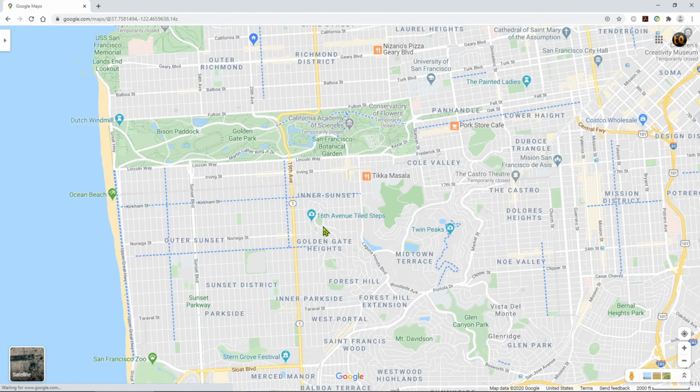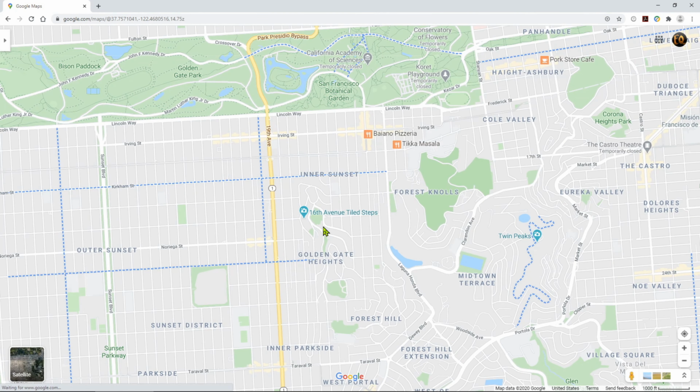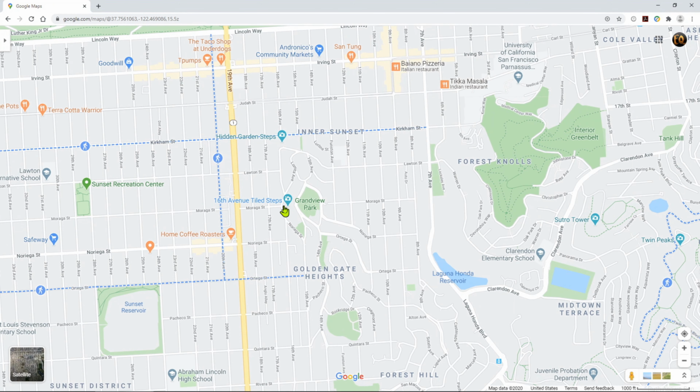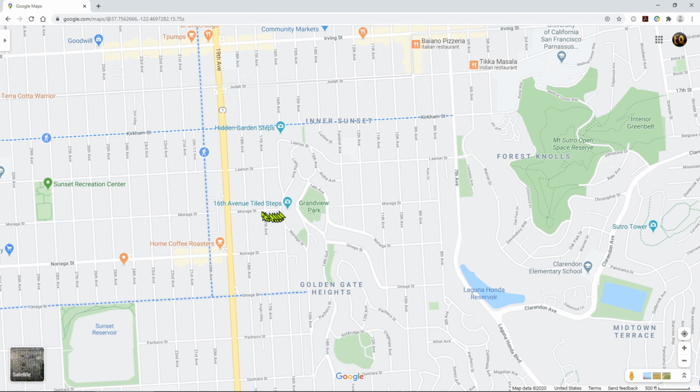Now that you have an idea, and as we zoom in, you'll see it's right off 19th Avenue. And as we get a little closer, there's Moraga Street and 16th Avenue, which is about here. So come down 19th Avenue. There is no left turn on this street.